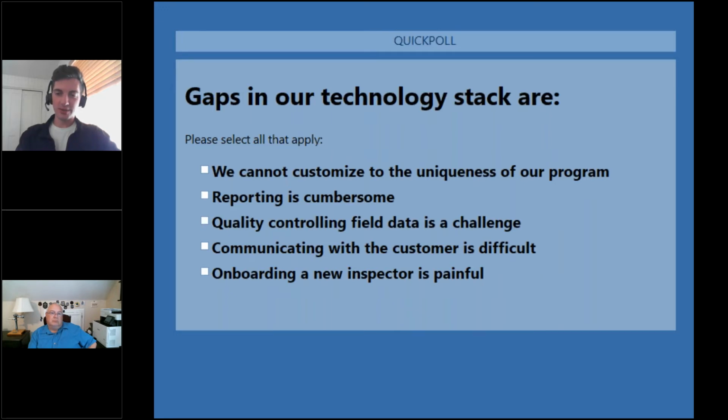All right, good. So yeah, again, not surprising. This is similar to the last question in some ways. They should be correlated, but 52% said communicating with the customer is difficult. In second place, 43% said quality controlling field data is a challenge. And then it tapers off a little bit. Reporting is cumbersome, and we cannot customize to the uniqueness, at 29%.